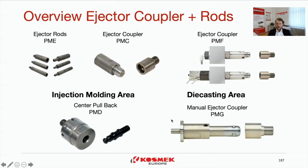So it enables us to standardize the process or operation steps with the help of these ejector couplers and ejector rods just by a simple button operation on the machine. So you can reduce the operation time as well as the complete cycle time due to a faster connection and disconnection. And everything can be accomplished by a simple button operation without having the risk of getting injured or a malfunction inside of the machine.